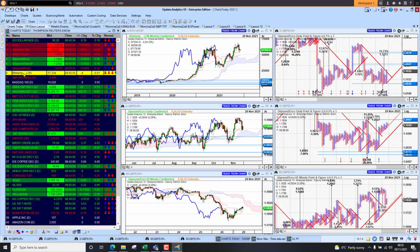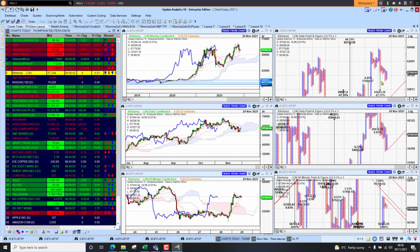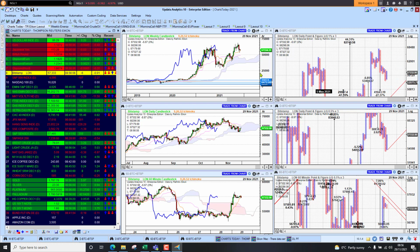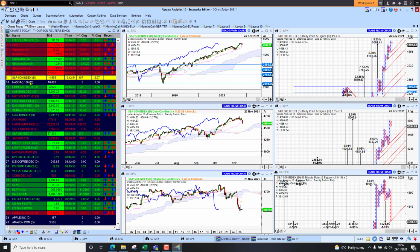Bitcoin is sitting at $57,000, so recovering some ground. That $83,000 target is still in train, but we do have this new downside target of 41,000. So we've got to wait and see how that resolves itself, but we are still bullish on all 3 time frames above the cloud. The S&P 500 index was down 2.3%.